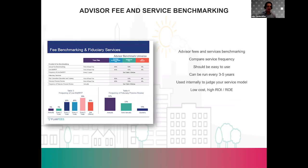And again, this is our advisor fee and service benchmarking report. This is where you can see how your services stack up versus your competition to see, hey, how often are these folks offering live bid RFPs? How often are we doing annual benchmarking, et cetera?